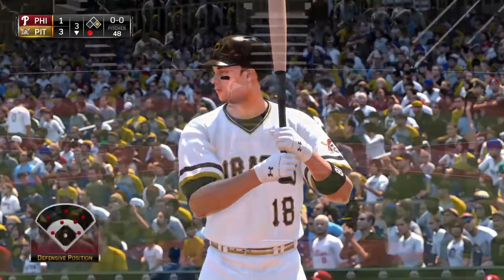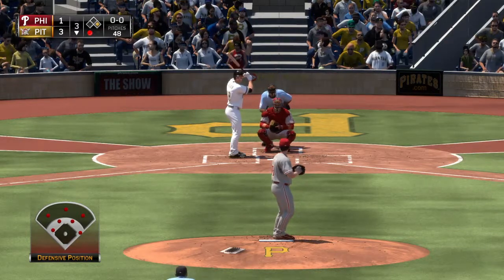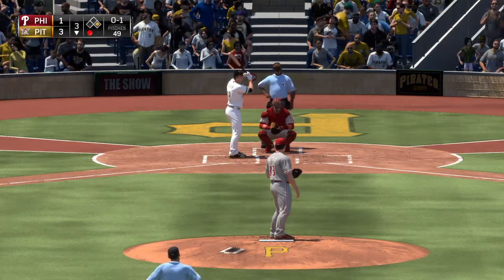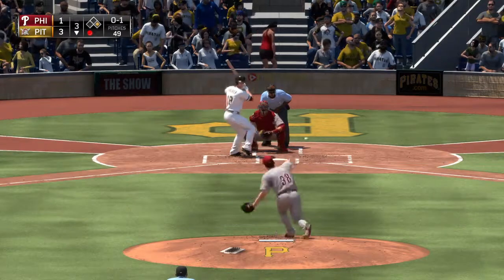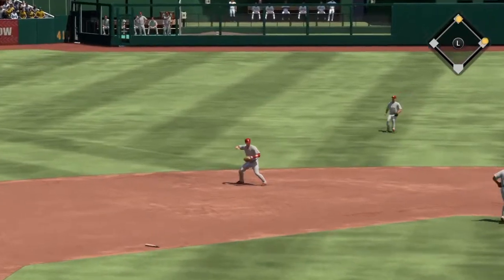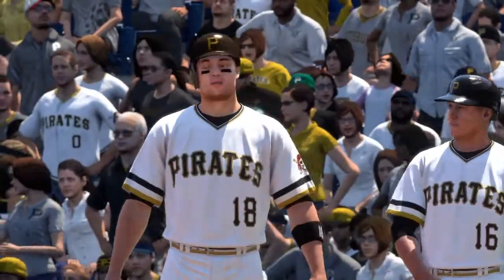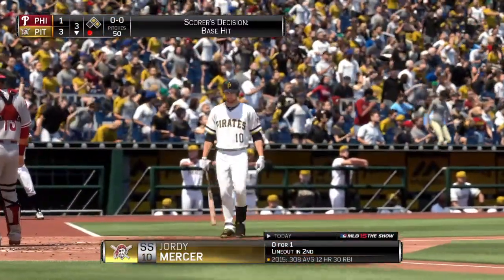Here is Neil Walker. Walker fouls it. Line drive foul. 0 balls and 1 strike. Broken bat. Oh, past Franco. Safe all around. Franco tried to barehand it, went underneath his hand. He couldn't make a play. They might score that a base hit. And they will.